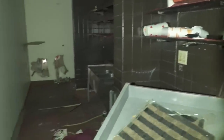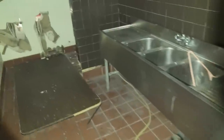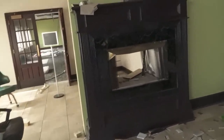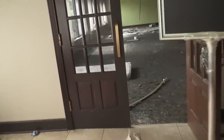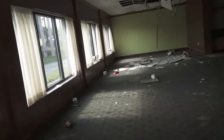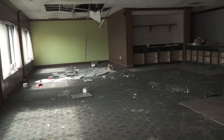Yeah, this is still a banquet hall. There's a lot of gnats and flies in here. Okay, yeah, nothing else. Decorations. Check out this fireplace. This is where you get your continental breakfast. And it smells like there's food left behind.